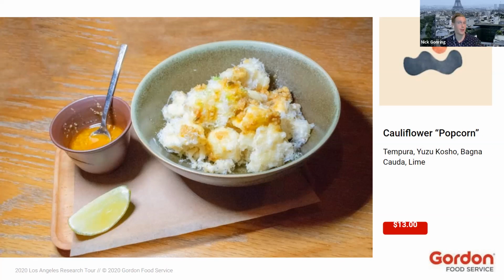But also, here we've got the tempura cauliflower. The yuzu kosho is a side condiment that is yuzu citrus and fermented chili paste. But the flavor profile that's coming in from the protein inclusion here is the bagna cauda, and this is your anchovy emulsion with olive oil and garlic, and this is really just tossed over this cauliflower popcorn. And then to really top it off and to drive some more craveability and some more umami or depth of flavor is some grated Parmigiano Reggiano cheese.